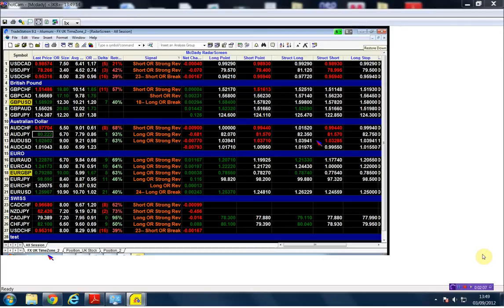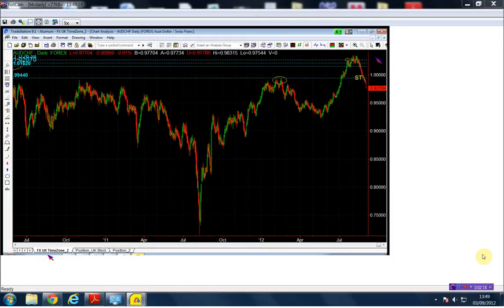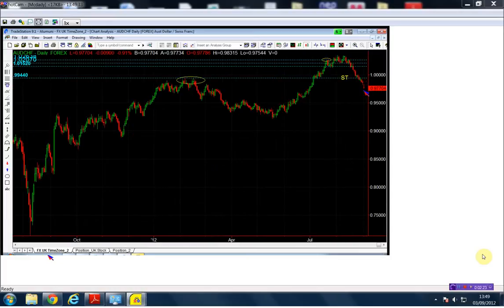And now here is the chart for the Aussie Swiss. And as you can see, this is our entry. And this thing is now pretty much, you have now your capitulation. This is really a very weak move. That's the structure point right there, and you can see what happened when it broke below the structure. So it's already 300 pips below the structure.